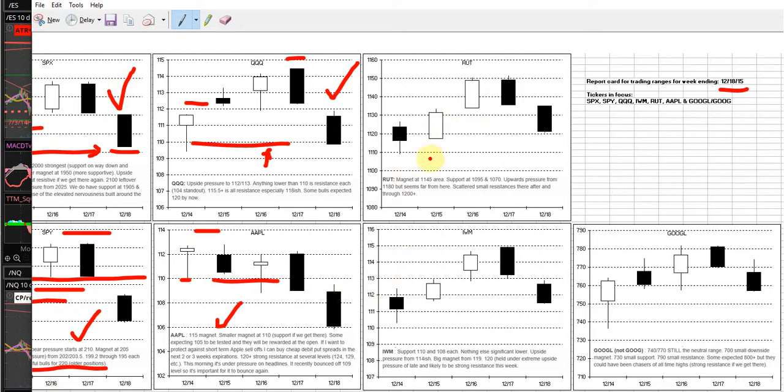Okay, RUT. Magnet at 1145, so they wanted to get to here and they did. Support at 1095, so we didn't need it. The support was below here. Upwards pressure from 1180, but seems too far from here for me. Scattered small resistances there on after.